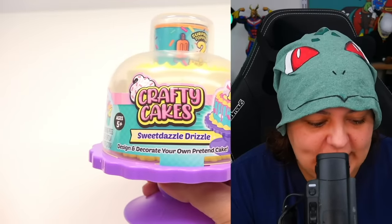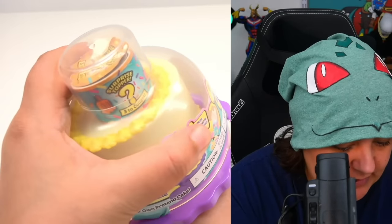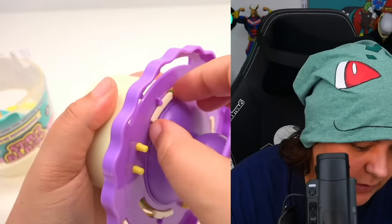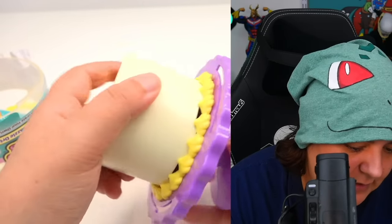You know what? I really hope this is scented. Oh my god. If this is not scented, I'm going to be extremely disappointed. How do I open you? Do I just twist? Yes. Oh, okay. Can I not move this? Looks like I can. Okay, do I twist? Twist and pull.